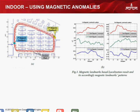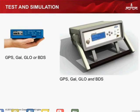So now I'm going to move on to actual products that were shown on the show floor. As I mentioned, there are no consumer products per se, but there are products that are used in the development of consumer products. And the main ones for these are test and simulation. So two companies were showing off new products there. On the right, we have a Spirent data recorder and simulator. And on the left is the LabSat data recorder and simulator from Race Logic.